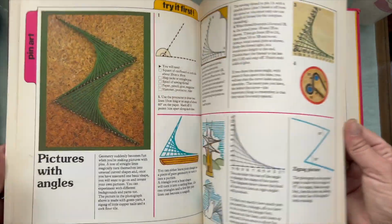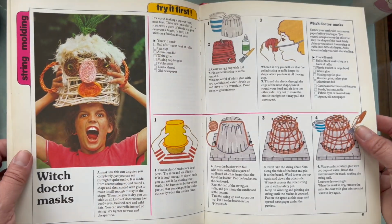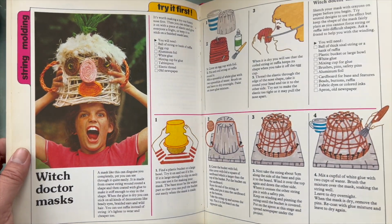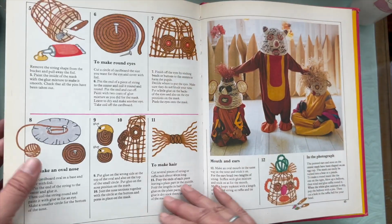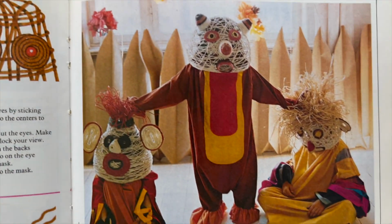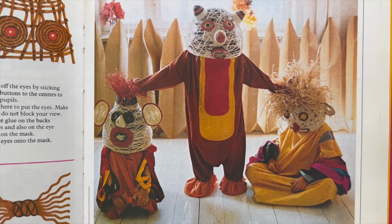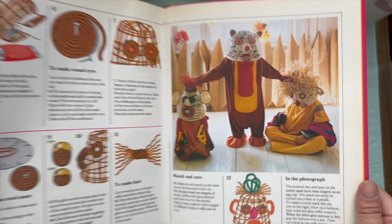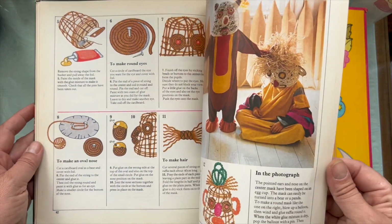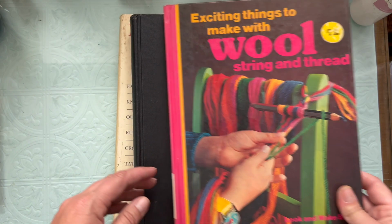My mom did a lot of macrame. I learned nail art in our scouting group as one of our crafts. It's a basket mask. Oh my goodness. If you ran into those kids in your neighborhood, I think I'd be terrified. Patterns to trace. I love it.